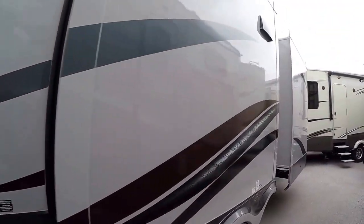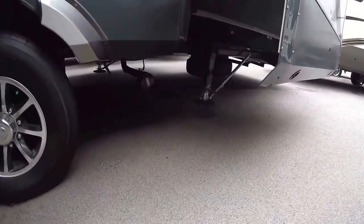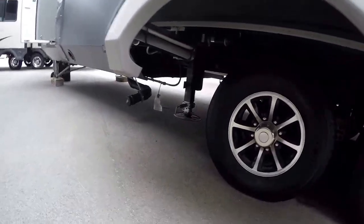Okay, we'll just stop here in the middle. I just want to show you something underneath. So you've got an enclosed underbelly. You got your spare under there. Hopefully you can see that. But there's two jacks there. There's two jacks in front of the tires. And then there's two more up front.